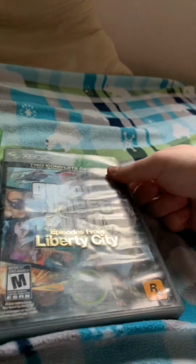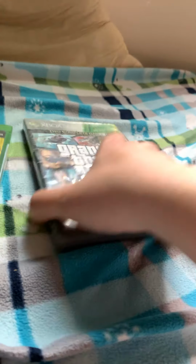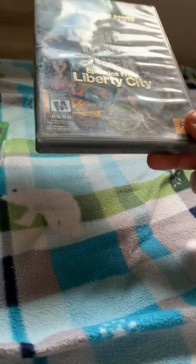Here's the game, and I look on it, and you can see it's really in bad condition. But since this is backwards compatible, it will not take the game from the disc, it will just download it, whatever. I'm just going to miss Grand Theft Auto 4 now, but I did buy that yesterday.